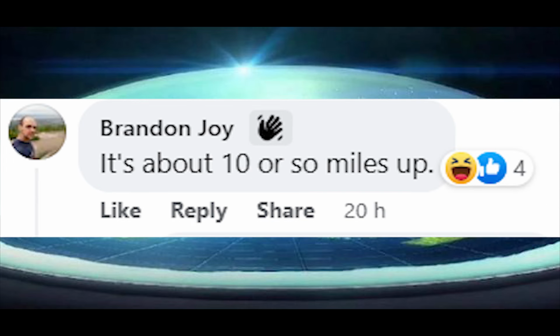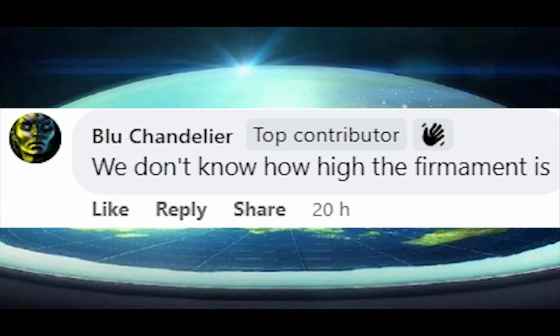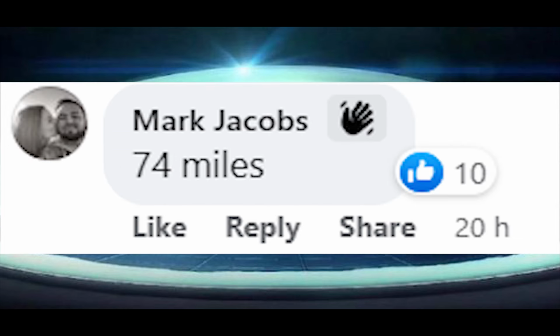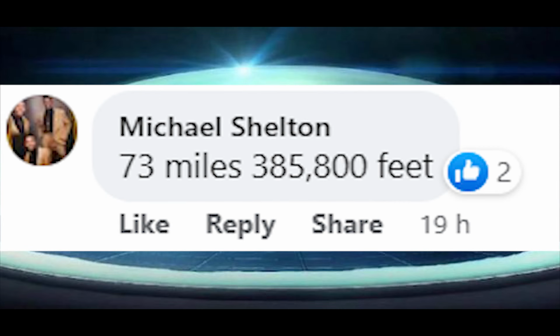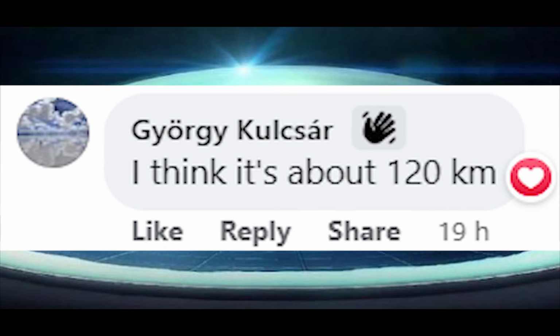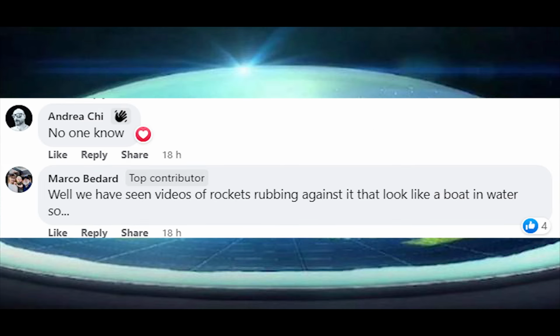Then Brandon Joy: It's about 10 or so miles up. Blue says, we don't know how high the firmament is. Mark Jacobs: 74 miles. Mellison: 75 miles. Mark Chesney: 70 miles. Michael Shelton: 73 miles or 385,800 feet. Kolskar: I think it's about 120 kilometers. Andrea: No one knows.